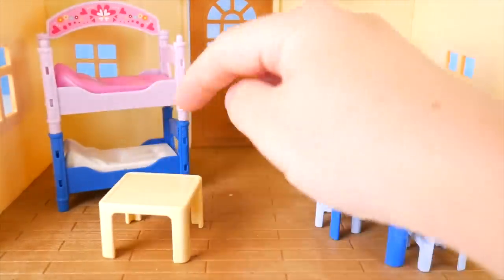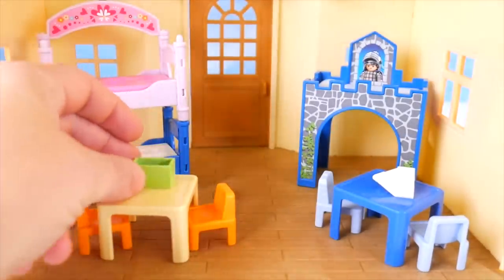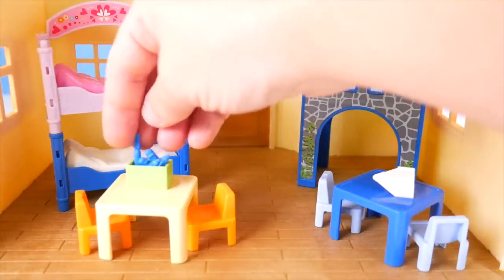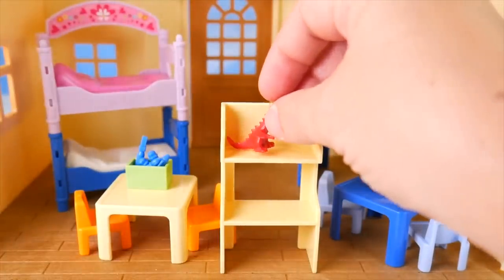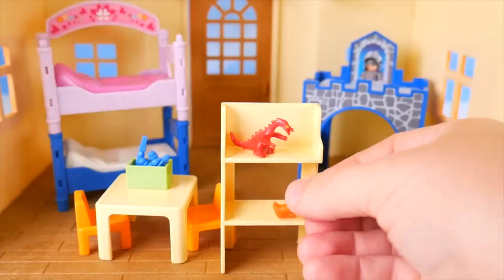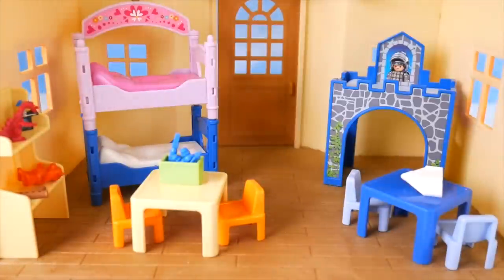She is also going to get a little table to play at with some chairs, so they each have their own. Here is a bucket for her table that she can keep her craft supplies in. Paintbrushes and pens and crayons and things. We've got a shelf where they can both keep things like a dragon, maybe a teddy bear. Here's the knight that's going to slay the dragon. And a whistle. That can go here against the wall, out of the way.